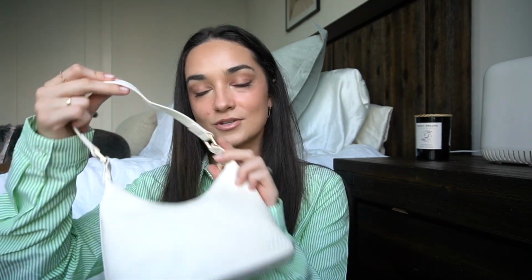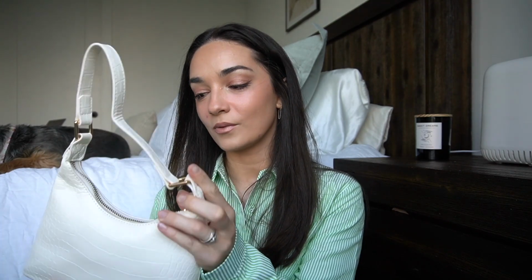It has the small cute little shoulder strap. I don't have any purses in this style, so I'm really excited about having something new and a staple color that will be good for year round. And I just love the size of it too, not too big, not too small, and you can adjust the strap. And then I got a pair of shoes.